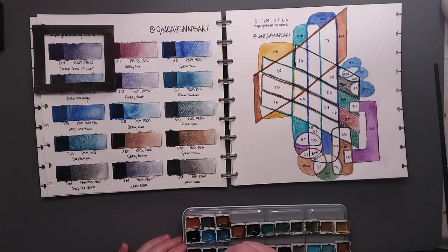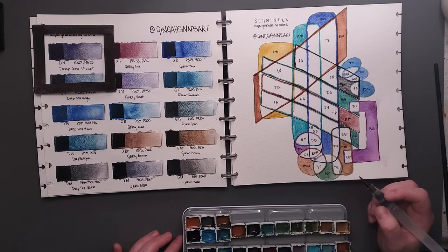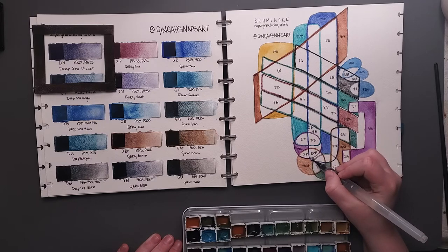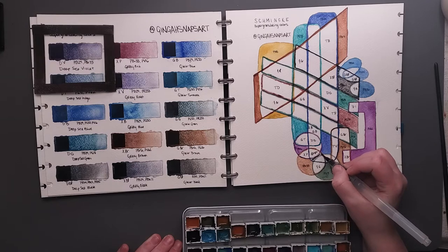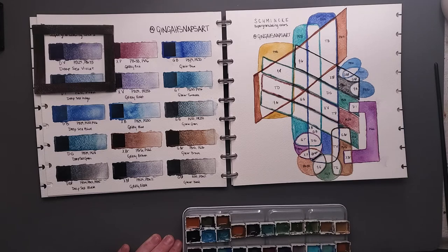So the Deep Sea Violet, I have marked DV. And it includes PB29 and PBR33. And it's in this teensy, teensy, teensy spot because I clearly oopsed. And awkward. That's going to have to do. Okay. Next, the Deep Sea Indigo.